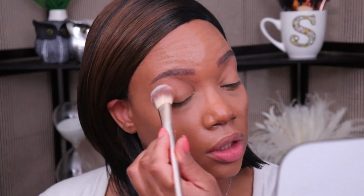And then I'm going to go in and set just the under eye area. So I'm using my Kosas powder and I'm putting some of this just on the immediate under eye area. I'm not setting the rest of my face just yet. And because I put some of that concealer on my eyelids, I'm going to set that too, just because I do have oily eyelids. So before I set the rest of my face, I'm going to go in with my blush, bronzer, and highlighter because I'm using all liquid and cream products for those, because those look a lot more natural than powder products sometimes.